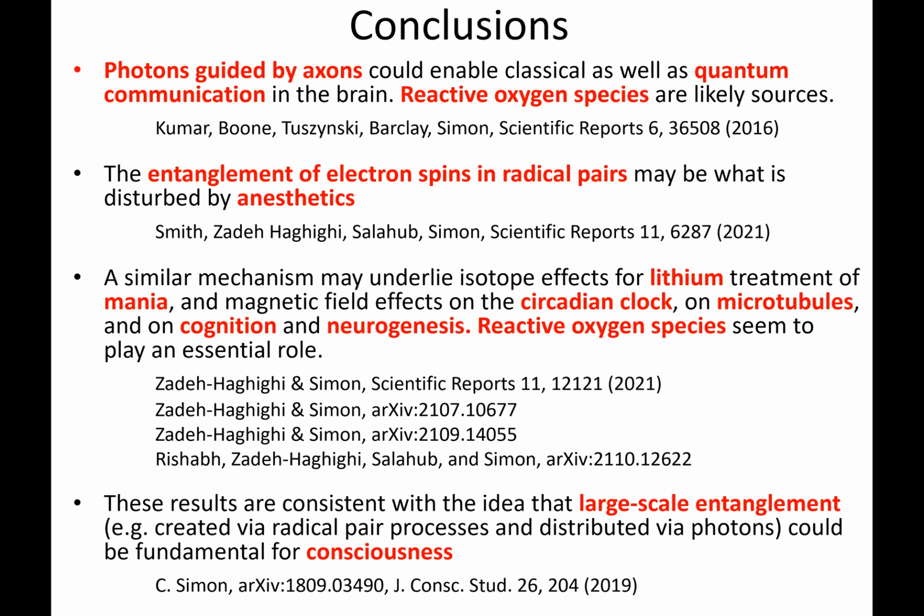So that could sort of be the optical fibers in some kind of network that we might have in our heads. Then I said, okay, if we are thinking in terms of networks, we also need nodes of some kind, and certainly for a quantum person, spins would be very attractive nodes. So that motivated me and my group to start looking a lot at spin effects and magnetic field effects in the brain.